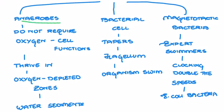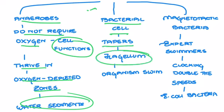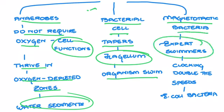As anaerobes, they do not require oxygen for cell functions, and they thrive in oxygen-depleted zones in the water sediments. The bacterial cell tapers into a tail-like extension called a flagellum, which helps the organism swim around in its habitat. The magnetotactic bacteria are expert swimmers, clocking double the speeds of E. coli bacteria.